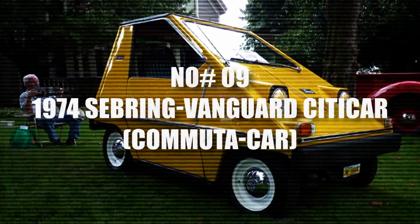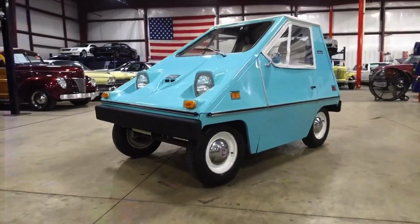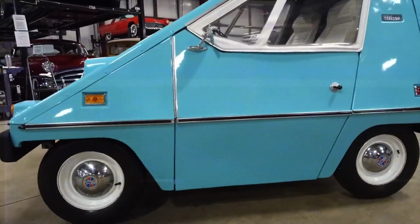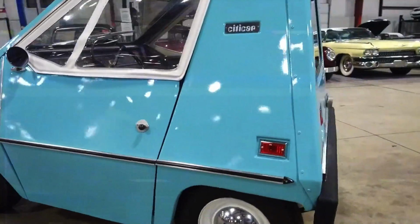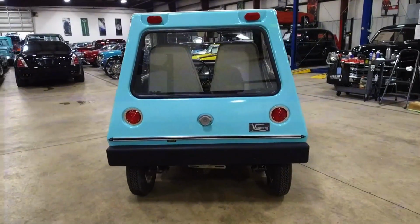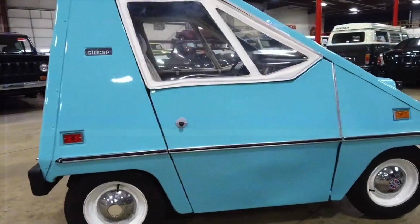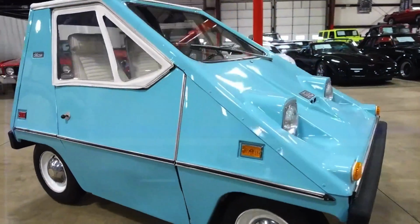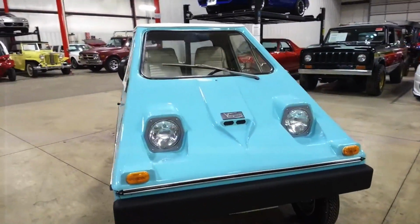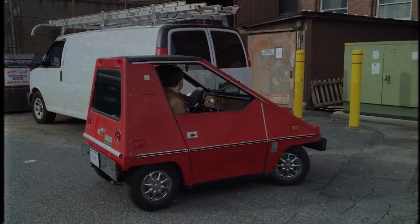Number 9. 1974 Sebring-Vanguard CitiCar. If you've ever wondered how electric cars got a reputation as glorified golf carts, here's why. The CitiCar, the brainchild, or brain fart, of Sebring-Vanguard, literally was a glorified golf cart. It started with a 2.5 horsepower motor, later upgraded to a whopping 6 horsepower, and had a wheel chock-shaped body that must have cost tens of dollars to design.